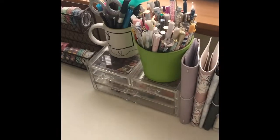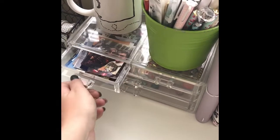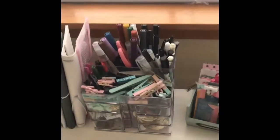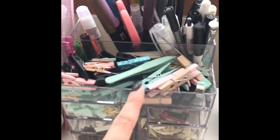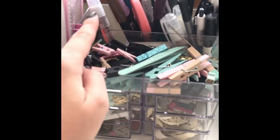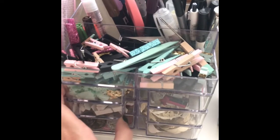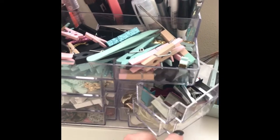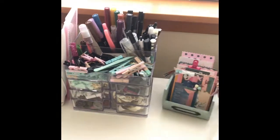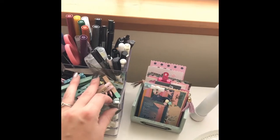And I already went through most of this with you guys, but these are just more enamel dots. I actually have some pictures right here so I can easily grab them when I'm making mini albums. Here's a close-up of this little guy. It has the most random tools in it, like tweezers and stuff. Clothespins, I've got glue pens in here, like go-to pens, an X-Acto knife, stuff like that. There's more clothespins down here. Some random trim. This really just has the most random stuff in it. It's not that efficient, but I've never really needed to put anything else in it, so I never have.